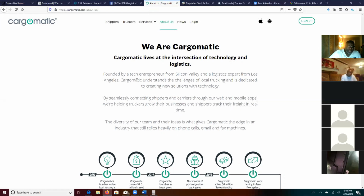Now remember that when y'all start to team up with different individuals within your network, look for someone who has a talent outside of what you have, but how those two talents can merge together and y'all can accomplish great things.